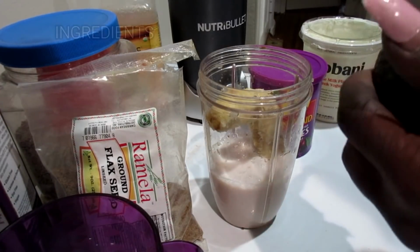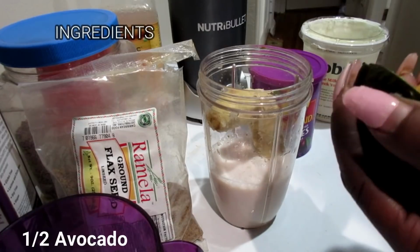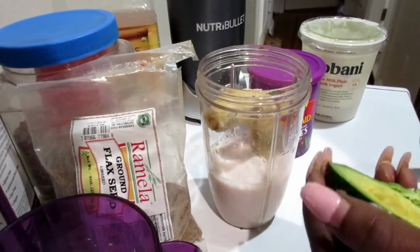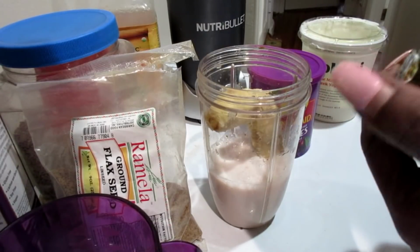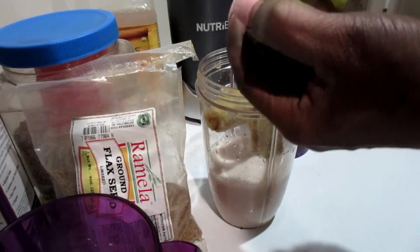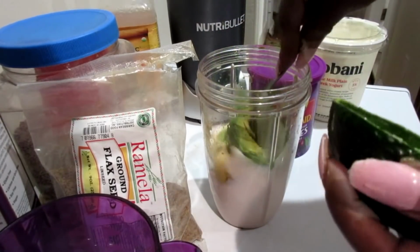Okay, now we're going to peel our avocado. I'm just going to loosen up the seed. Now this avocado is not 100% ripe, but it's good to get one that is ripe. So you're going to scoop out the inside part, the fruit part, and put that right inside your blender as well.